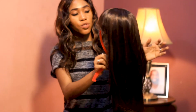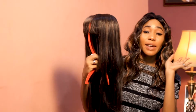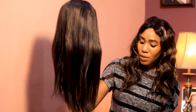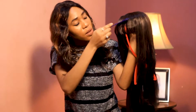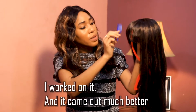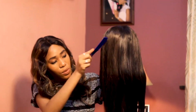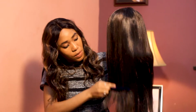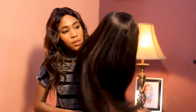It's a fringe brown highlight wig, and I got it for 4,500 naira. The only thing I have issues with is this. I don't really like the bangs, but other than that, the hair itself is soft, it's beautiful, it's just lovely. So here it is.